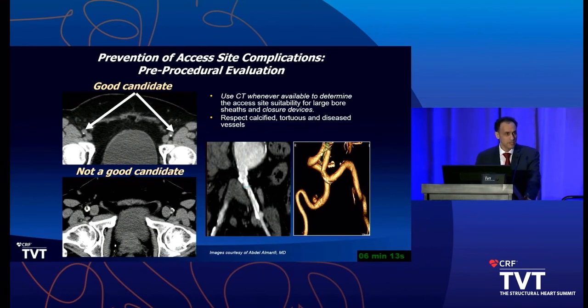Too much calcium means you're going to have too much complication, too much work to do to be safe in such a case. As you can see here in the bottom left, there's a circumferential calcification. This vessel will not work with any device. It's all 360-degree calcification.